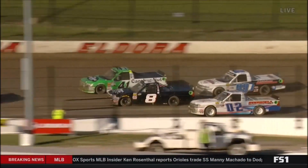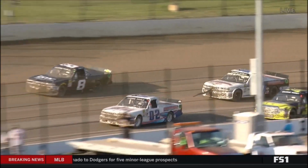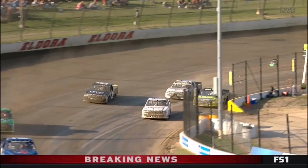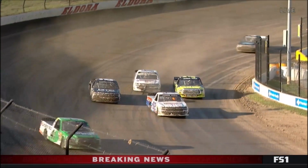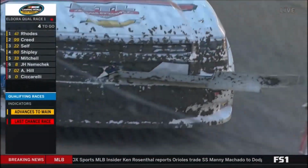Here's why the 99 of Creed has some of the 8 truck. That's just crazy. He ran into the back of it. That is so cool. Full contact racing here at Eldora. Just looked like the truck of Nemechek went straight, pushed when he got to the corner, and Sheldon had a lot of speed, ran right in the back of him.